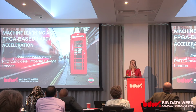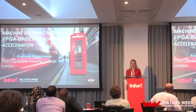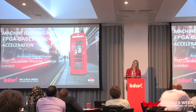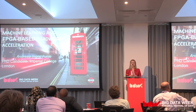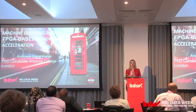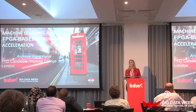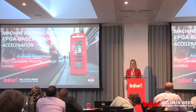Imperial College has about 7 research teams, ranging from computer systems to AI and biomedical engineering. However, out of those 7 teams, only one is mainly focusing on machine learning. The rest are not, but they deal with machine learning on a day-to-day basis, applying it to their applications.